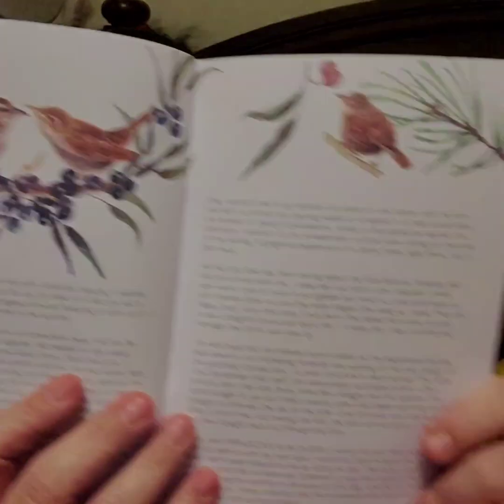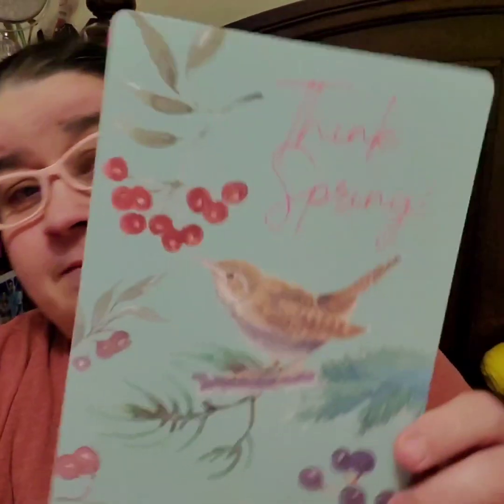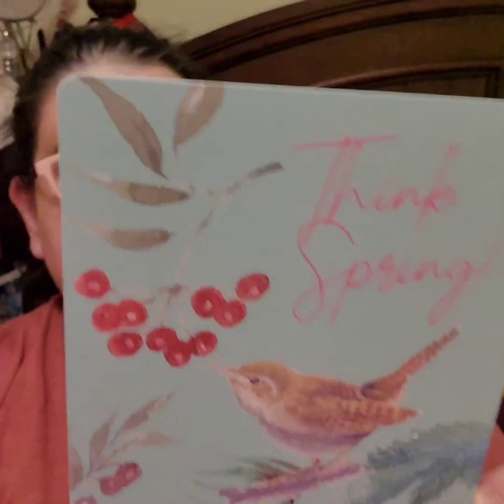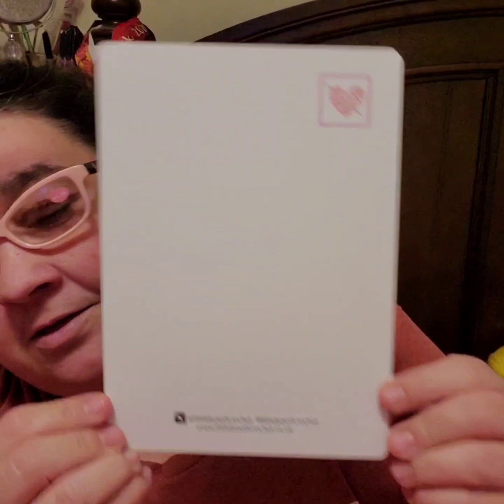So, that was pretty cool. And then here's the back. So again, here's a small story. Alright. Sorry about the camera moving, but Jottie's sitting right behind it and he keeps knocking it. So, Think Spring is the 8x10. I think it's 5x7. And then a little postcard.